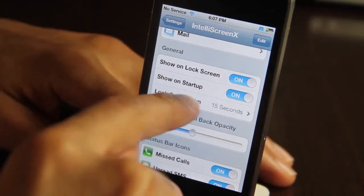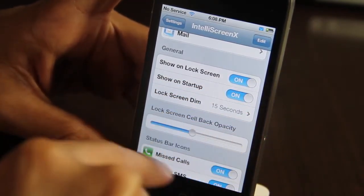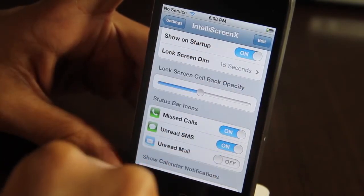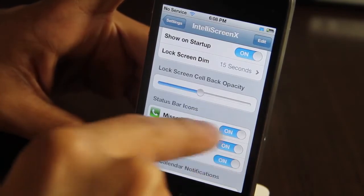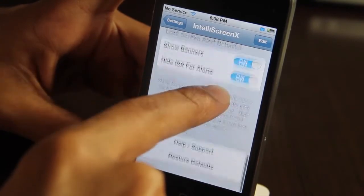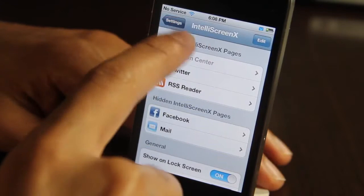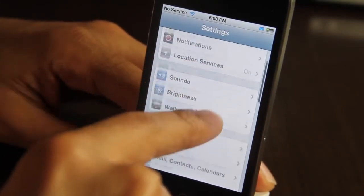Under General, you have Show Lock Screen, Show on Startup, Lock Screen Dim, and then you have the Lock Screen Sail Back Opacity. And then you have status bar icons. Notice the unread mail icon. If I turn that off, it goes away. If I turn it on, it comes back. Same thing happens with missed calls and unread SMS. You have your events, your reminders, lock screen behavior. So that's a high level overview of IntelliScreenX's settings.